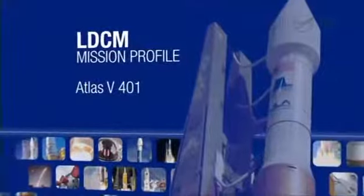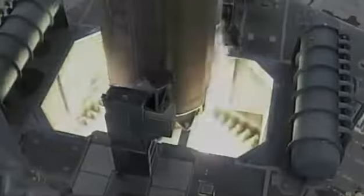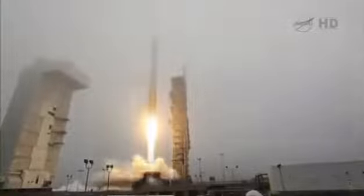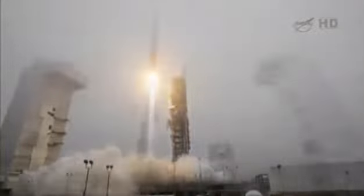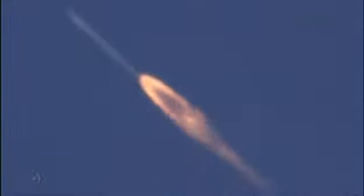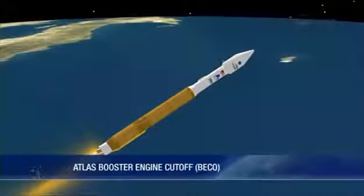We're going to use an Atlas 5-401 configuration for this mission. So that's probably our most basic configuration, no solid rocket boosters. When we lift off, those booster engines will be generating almost 900,000 pounds of thrust. And for this vehicle, the first major event we see after liftoff will occur about 4 minutes into flight. At that point, we will have used up all the propellants in that booster stage, and we'll issue the command to shut down the booster engine. You'll see that here in just a moment.